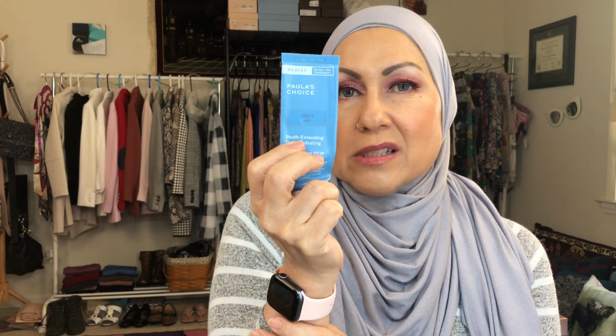And I do try other sunscreens in between, but I've never found anything that works as good as this. And by the way, this is actually the Youth Extending Daily Hydrating Fluid with SPF 50. Paula's Choice does have several different ones, but you need to make sure to get the Youth Extending Daily Hydrating Fluid. And this is also made for normal to oily combination because it's oil free. So it's good stuff.